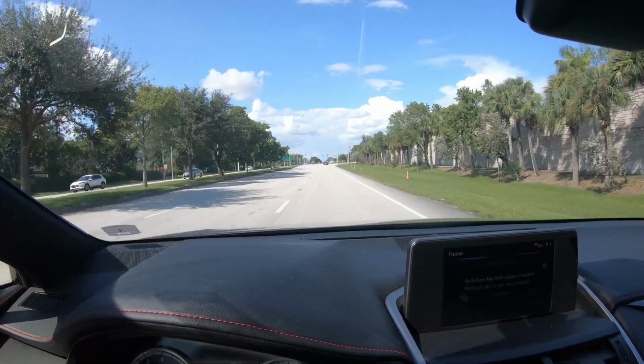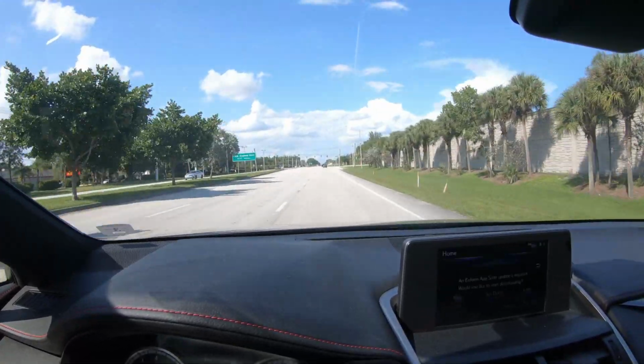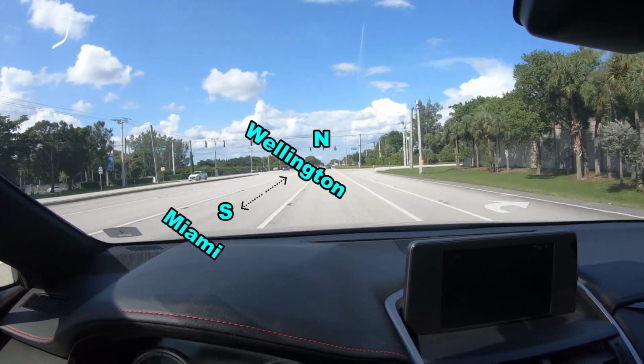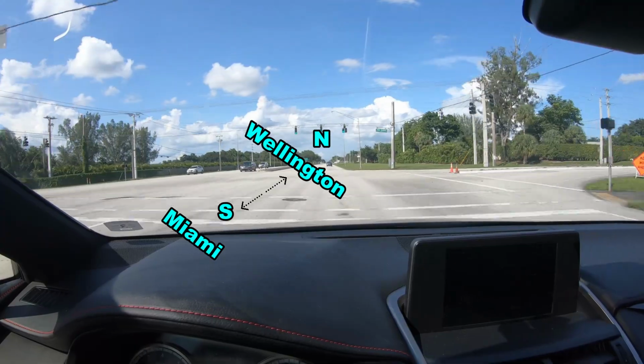Today on The Barefoot Vlogger. So we're on State Road 7, otherwise known as 441, and this road will take us from Boca Raton north all the way up to Wellington. Wellington is located in western Palm Beach County, so we've got a little bit of a drive from Boca. It's, I don't know, maybe 25 minutes. Strap yourself in and let's go for a ride.